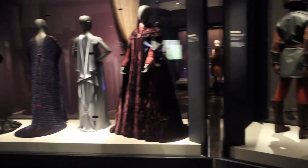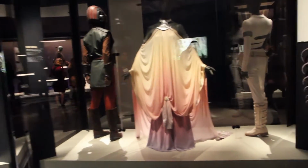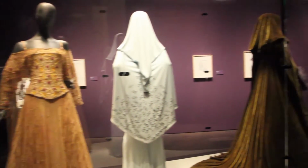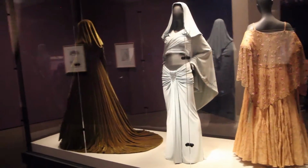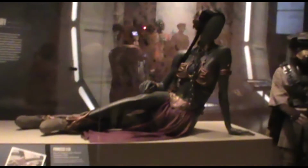Just to see them up close was just amazing. Just the embroidery and all the time they took with the delicate details that were under the dresses is just amazing. This exhibit, if you love costuming, you need to go see this exhibit. It's just awesome.